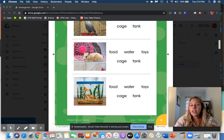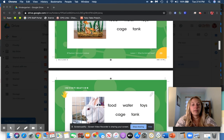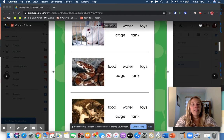What do the goldfish need in order to live? Food, water, toys, cage, or tank. I would keep fish in a tank because it's solid and there's no holes in it. So the water stays inside the tank. A cage has holes in it. Do you see the lines? There's openings so air can come in and out freely, but the animal stays inside. Last three, we have a rabbit, the snake, and the cat. Go ahead and circle the things that those animals need in order to live.